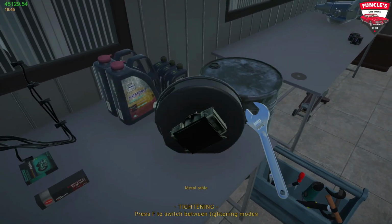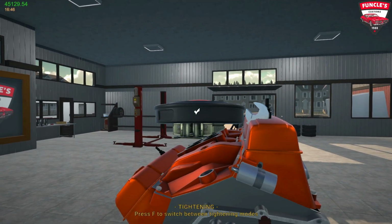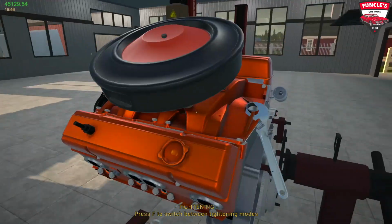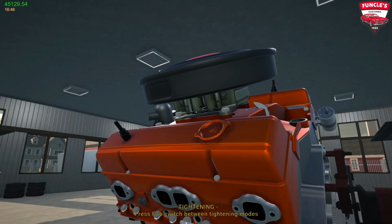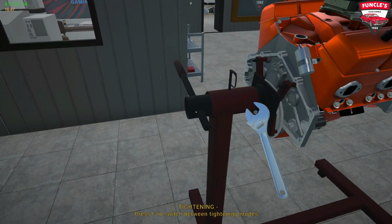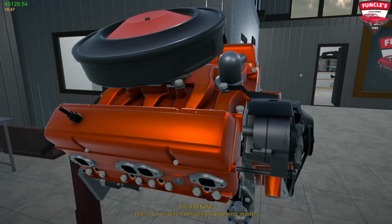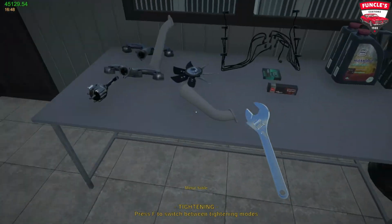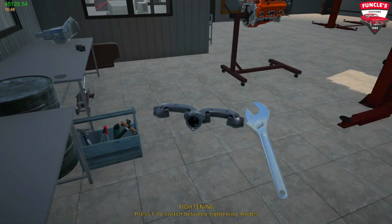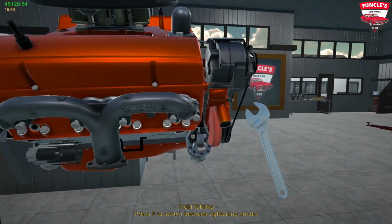Right, so I think I should be able to get the carburetor installed now with the air cleaner on, so we'll just pop it on there, and we've got 4 bolts on this. Alright, let me just tilt it over this side a little bit. Alright, and then we're going to grab our headers. Get these headers installed.